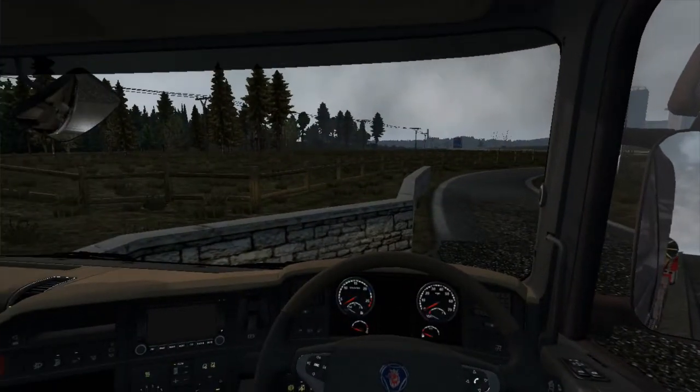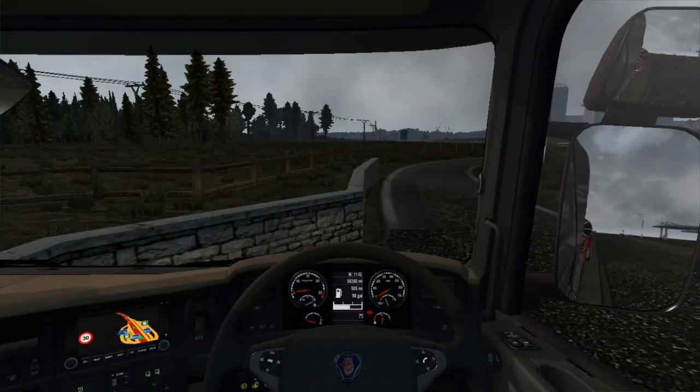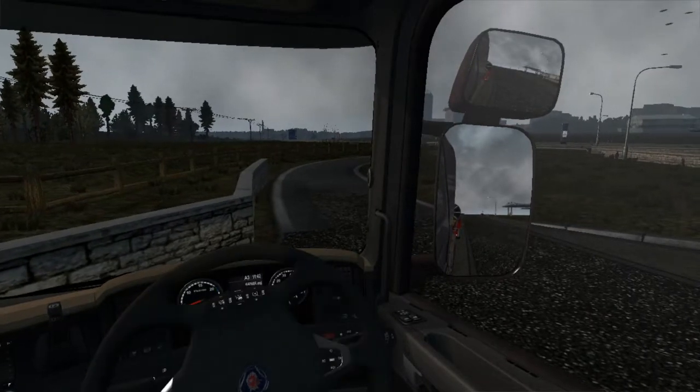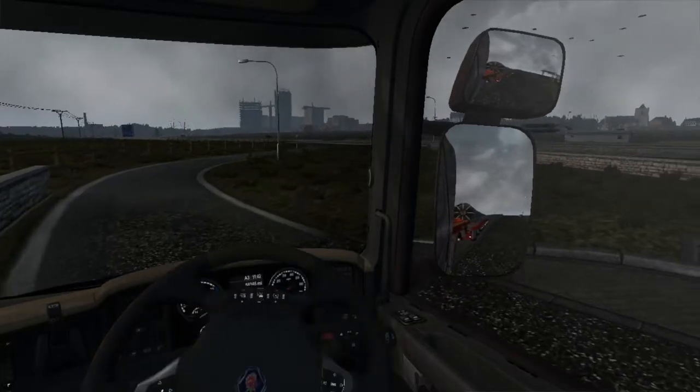Right, okay, so I'm back in the truck, I've had my break, and as you can see, it's still dry, even though the sky is still looking like it's going to rain. Oh no, I've said the word, that's it. Right, anyway, let's get going. Make the most of while it is still dry.